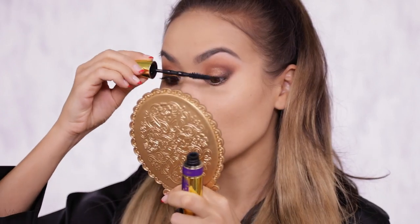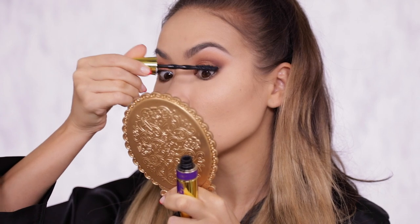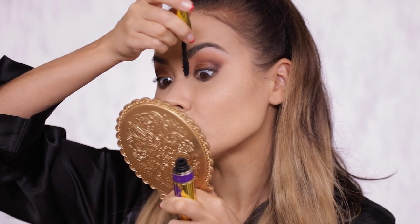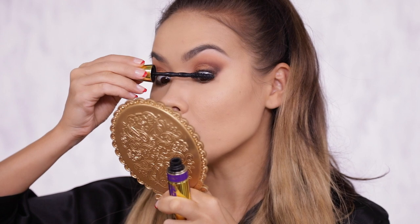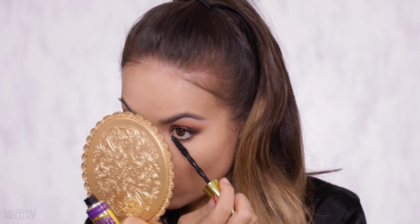I'm gonna use my Maybelline Colossal Big Shot. It's my current favorite, next to the Motives Fiber Mascara. I love these two for giving me dark, voluminous lashes. And they even work on my little lashes. So I know they'll work on longer lashes. Now, if you're not a false lashes type of girl, you could totally stop right here. This already looks very fancy, very date-worthy, very night-worthy.